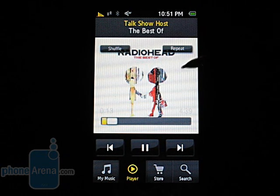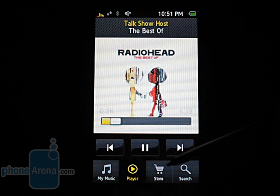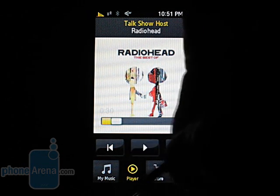You have shuffle and repeat options, which can be taken off by tapping on the screen. It's very simple and straightforward, and does not have a lot of options. However, it gets the job done, and the store and search tabs allow the user to download music over the air.